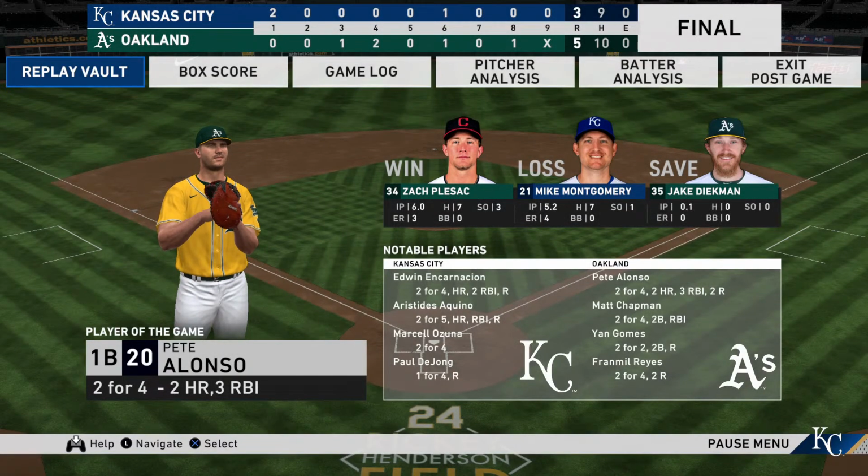Here now is our final line score tonight. First for the victorious Athletics, 5 runs, 10 hits, no errors. They left 5 men on base. For Kansas City, 3 runs on 9 hits, no errors. They left 8 men on base. Time of the ball game, 3 hours and 9 minutes.